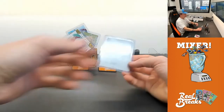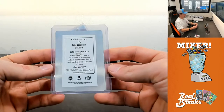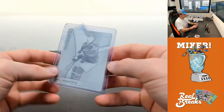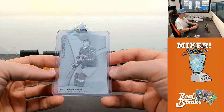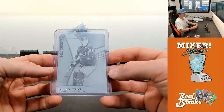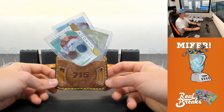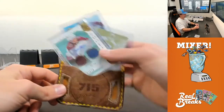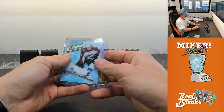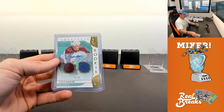And how about a printing plate? We had two of them. Here was our second one, Emil Bemström. One of one printing plate from SP Game Use. Blue Jackets going to Adam Fauché. Nice hits, Fauché. That's sweet. And our Money Mint hit of the break. You can't beat it. Going to the Avalanche and Tim Slammin. The Slammer taking home an Ice Premier's relic of Cale Makar.